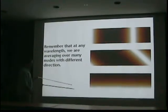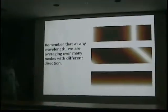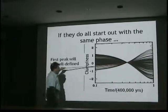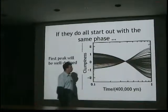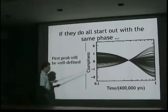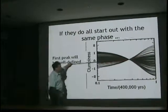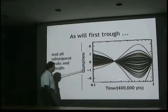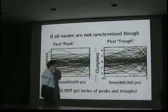And what I implicitly assumed in this little cartoon diagram is that every single one of those modes was in phase. For the first peak, I only drew one of these curves that reached the maximum at the final time. But what I should have drawn was an infinite number of modes, because we have to average over an infinite number of directions, right? And those infinite number of directions have to all have exactly the same phase, all coming in with essentially zero velocity. Similarly with the first trough, all these infinite number of modes had to come in so that they all have zero amplitude at the time we see them.